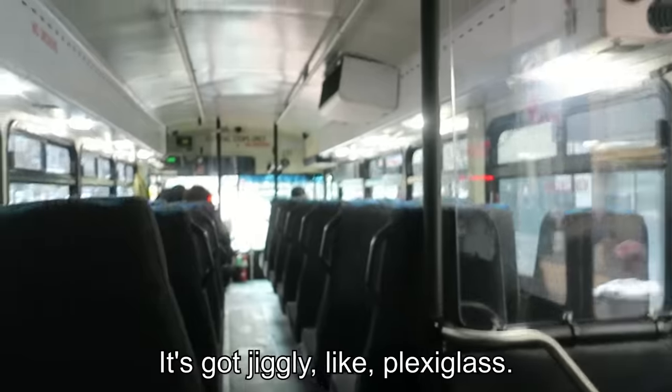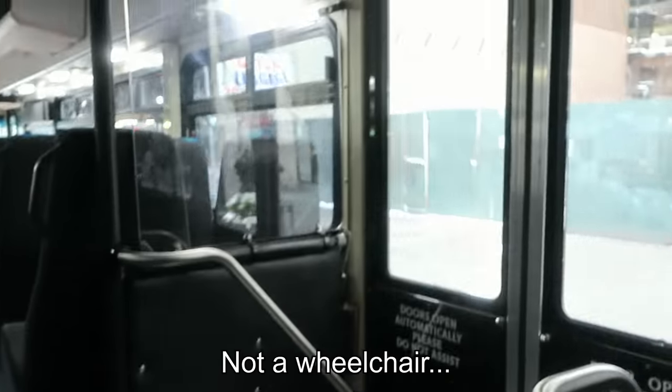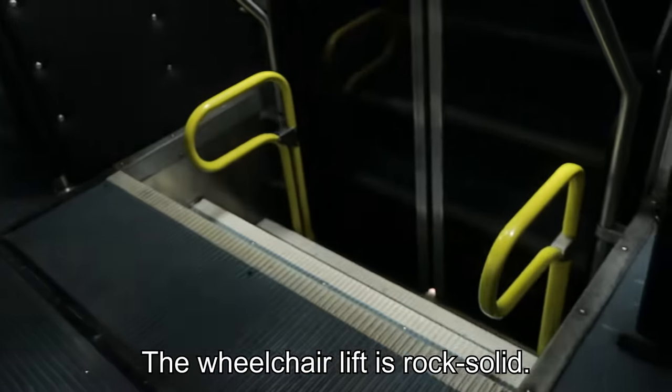All right, do you see this like school bus interior that feels like it's from the 90s? This bus was built in 2020. It's got jiggly plexiglass, not a wheelchair. The wheelchair lift is rock solid. Look, it's a diner. It's not a real one, but it's got good neon. It has good neon, yeah.